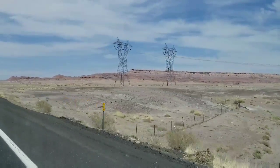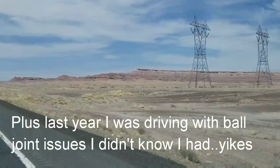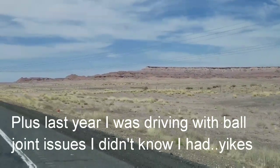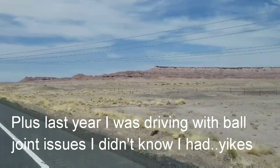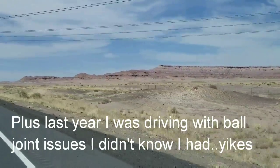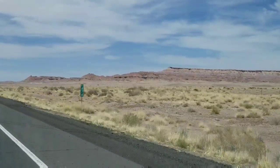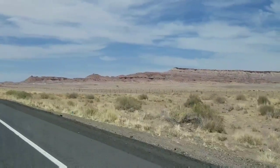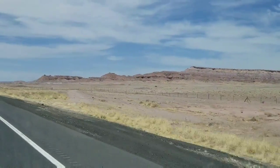Last year I got caught in wind and strong gusts, and boy, it was like knocking me over, but I was just thankful it was pushing me over to the right, so there were no cars to my right. But this time it's much better, much easier. So that's nice. It is a very, very pretty drive out here.